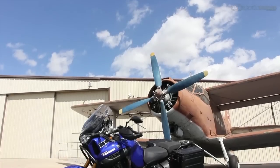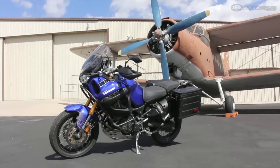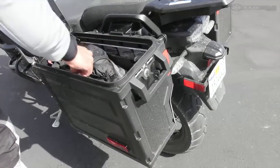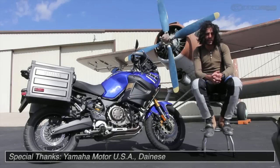Overall, I'm just really happy with what Yamaha has done with the updates for the 2014 Super Tenere. It's a phenomenally versatile motorcycle. It's easy to ride, it's fun, gets great gas mileage, it can take you anywhere, you can put your gear in there and just go. And that's what adventure motorcycling is all about.